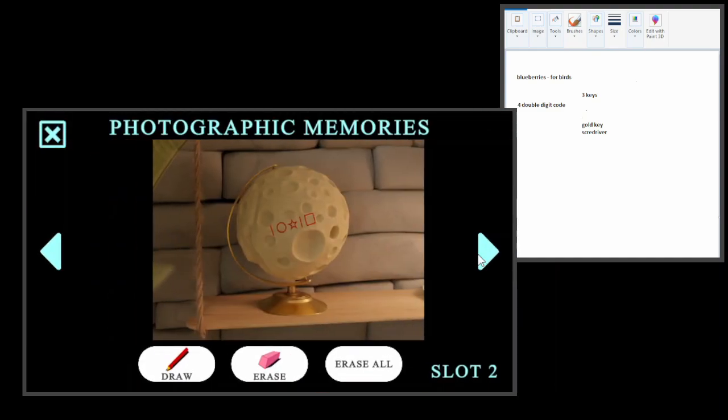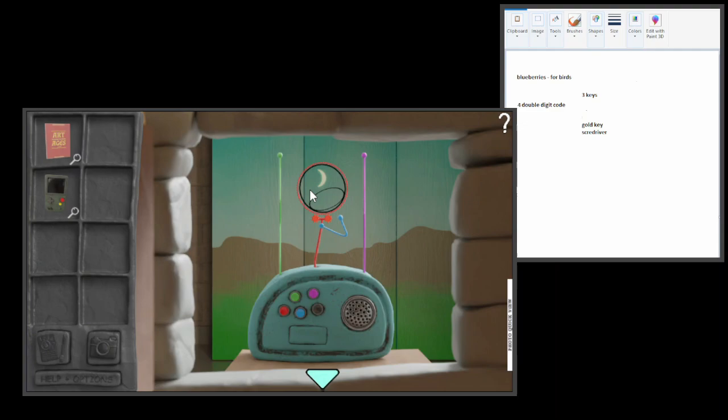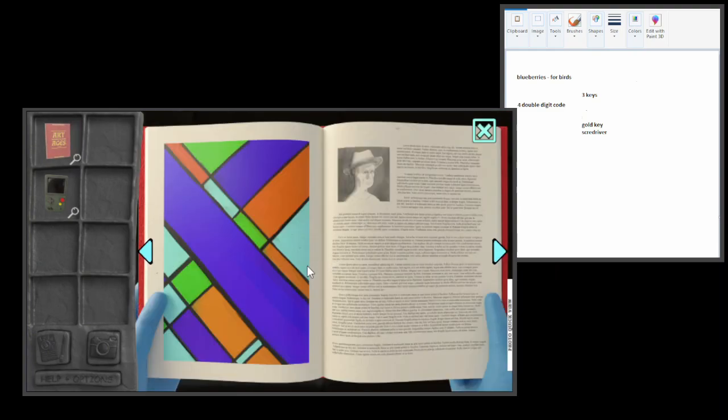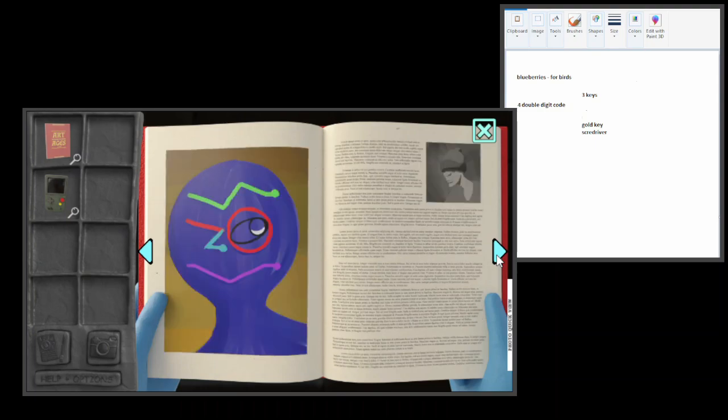Do the flowers have shapes on them? The flowers have more colors than what we have. So I'm looking for something with five colors. Yeah, it's four colors. Ah, here we are. Zigzag on the green and the pink. The blue needs to make a V. And that needs to be an oval.